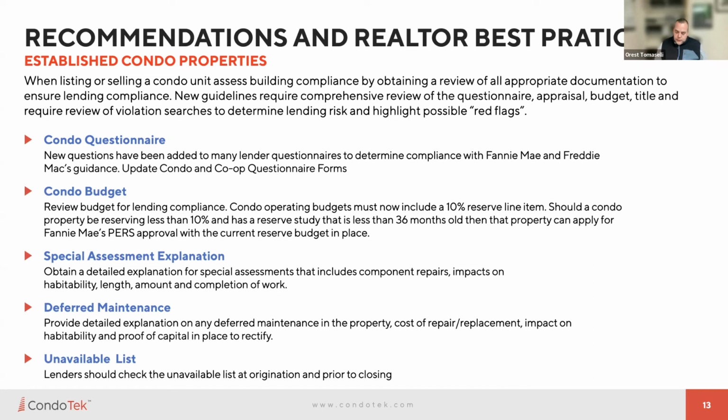Condominium questionnaires. You really want to make sure that a condominium questionnaire has been reviewed by the association or property management group, that they know about the new questions that were added, and that they've addressed them in some way, shape, or form. You want to make sure that a condominium development has its budget aligned with the 10% reserve line item requirement, or obtains a reserve study. And we're happy to put you in touch with a reserve study firm that can help provide one quickly for a development, should you need it.